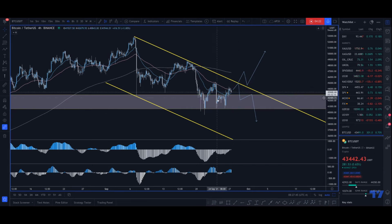So as you can see, we tried to take it down, but did not take out the previous low. So low, lower low, and at this point we need to either see a higher high than this, or a lower low than this. And right now we're basically in a no man's land for most people.